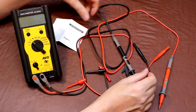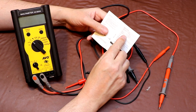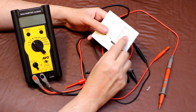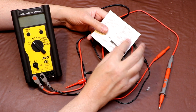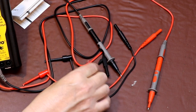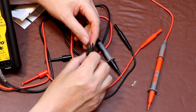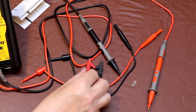Now regards the electrical safety of these probes, it does actually say that they have been tested and it gives you a range of voltages and currents that these can safely work at. And again, as a hobbyist user, I'm not likely to exceed these ranges or ratings. Both of the crocodile clips here have good firm springs on them, and they seem to have quite sharp jaws on them, so they do make good contact with anything that I've clipped them onto, so certainly that's an advantage.